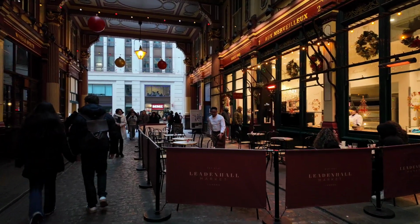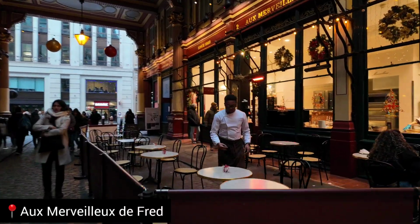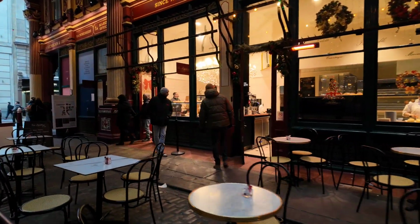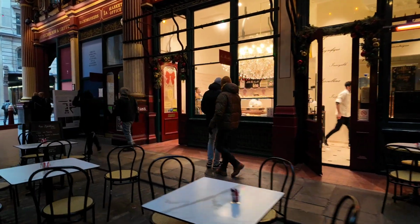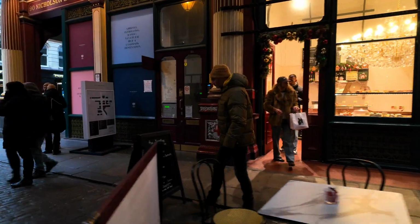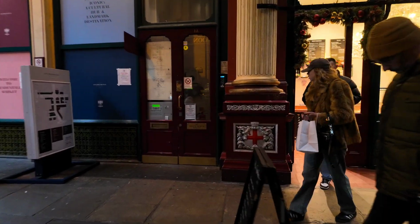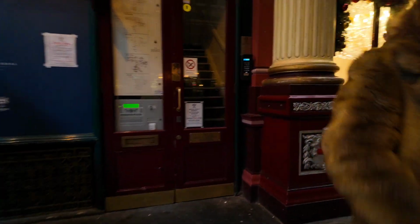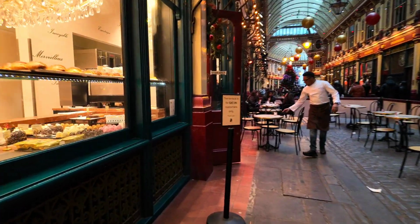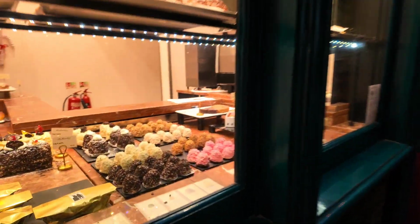Oh, and this is Au Merveilleux, the Fred, which I highly recommend. So you could try some Merveilleux, which are similar to Ferrero Rocher looking. I mean, they look like bigger versions of Ferrero Rocher, but they're very light in taste.